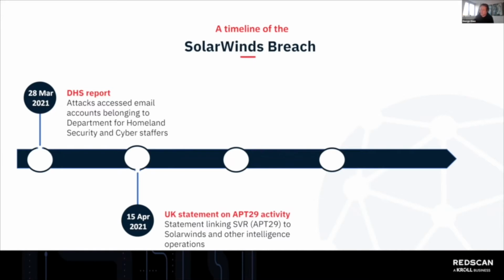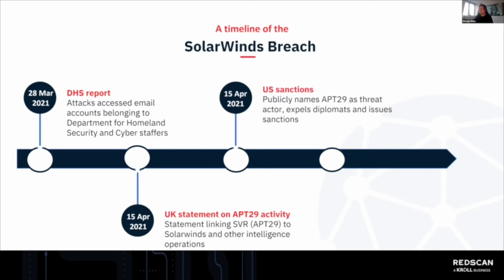As I said, the geopolitical situation seems to worsen, especially over the last few weeks. And there is a UK statement on the 15th of April directly linking SolarWinds activity and other cyber espionage activities over the last 5 years or so to APT29, which is the SVR branch of the Russian intelligence services. We've been tracking APT29 campaigns for quite some time, but this is the first official confirmation that it came directly from this particular threat actor. And on the same day, the US imposes sanctions on those involved with APT29 and some military personnel, and expels diplomats from embassies as well.